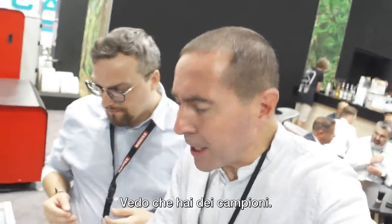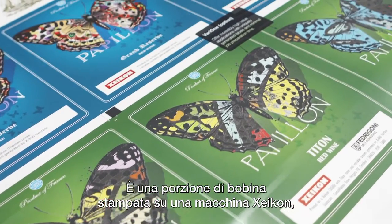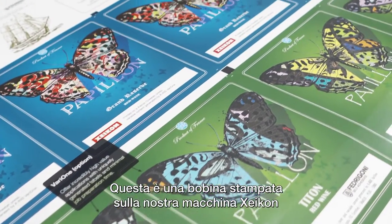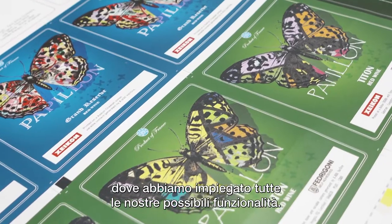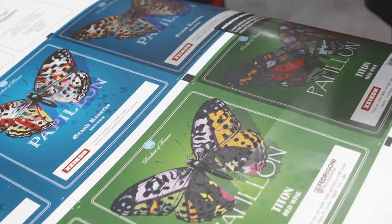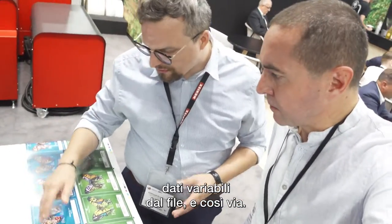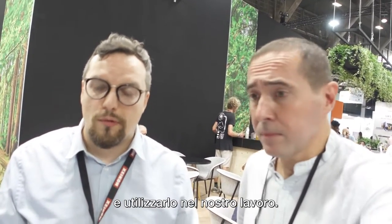I see you have some samples. Yes, part of a web printed on a Xeikon press. So this is a roll printed on our Xeikon press, where we employed all of our possible functionality. So we have our variable data abilities, where we use QR codes, variable text, pictures, variable data from the file, and so on. And we can simply take that and employ that onto the job.